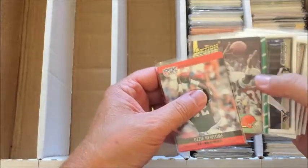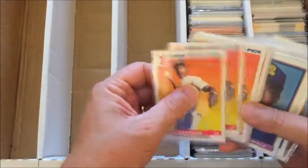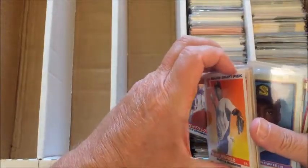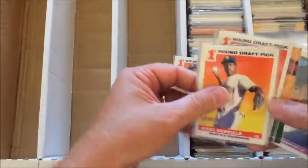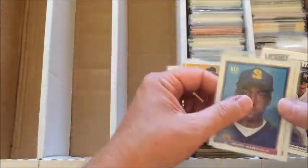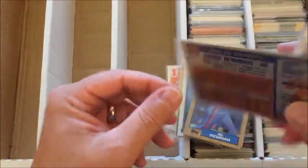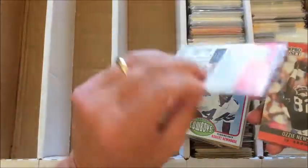Ozzie Newsome, there we go. Tim Newsome, that is, what year is that? 86. Warren Newsome, bunch of packs of him. And let's round out this row number 3 after I get through what's in my hands. Number 1 draft pick. How many number 1 draft picks have just fizzled? It's like all the craze of these guys in the major leagues right now that people are going nuts over. Who knows if they're going to be anything in a couple years.